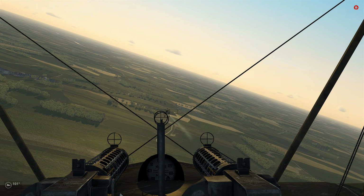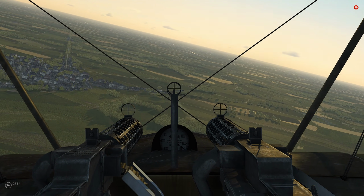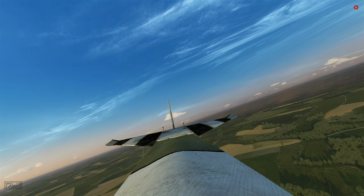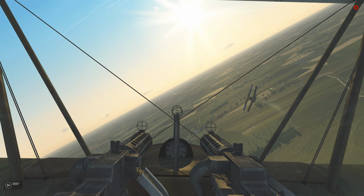He's doing that same thing that the other pilot was doing. I think he might be having issues. I'm still hitting in non-critical areas. Oh, I have to get closer to really aim for the engine. Or the pilot, even.